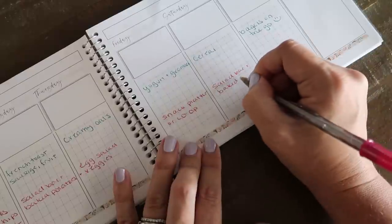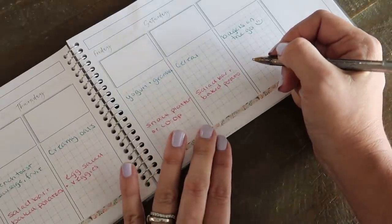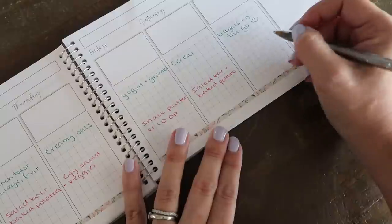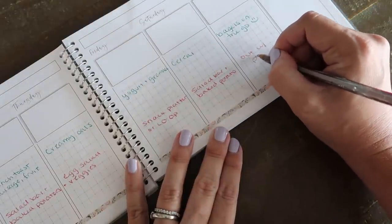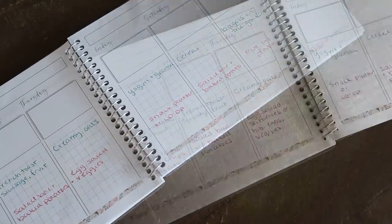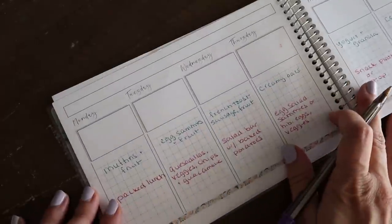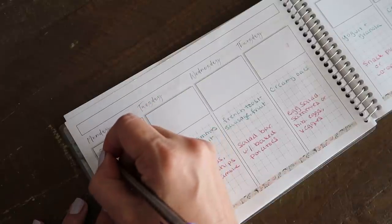Tuesdays, my kids always love calling Tuesday Taco Tuesday, even if we're not having tacos. They're like, oh, what day is it? Oh, it's Taco Tuesday. So Tuesdays, I am bringing in the taco theme. We're going to have quesadillas on Tuesdays this month with just some veggies and dip on the side, chips and guacamole. Wednesdays, we will have salad bar with baked potatoes.